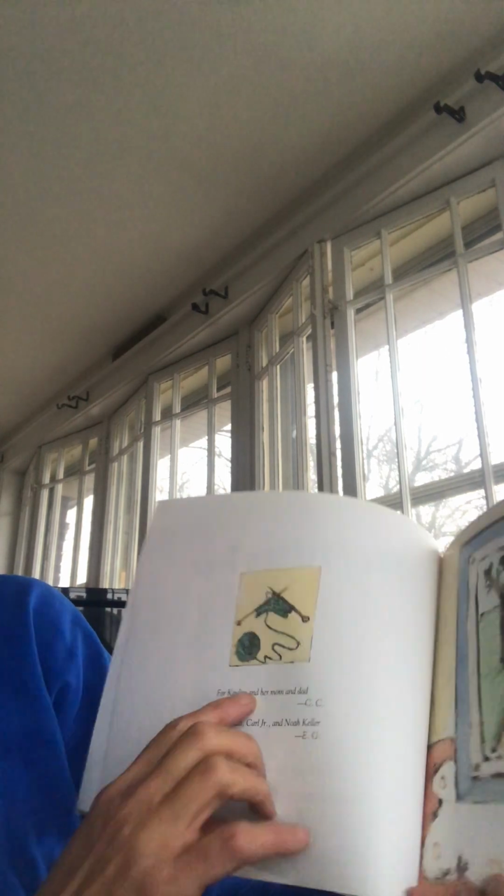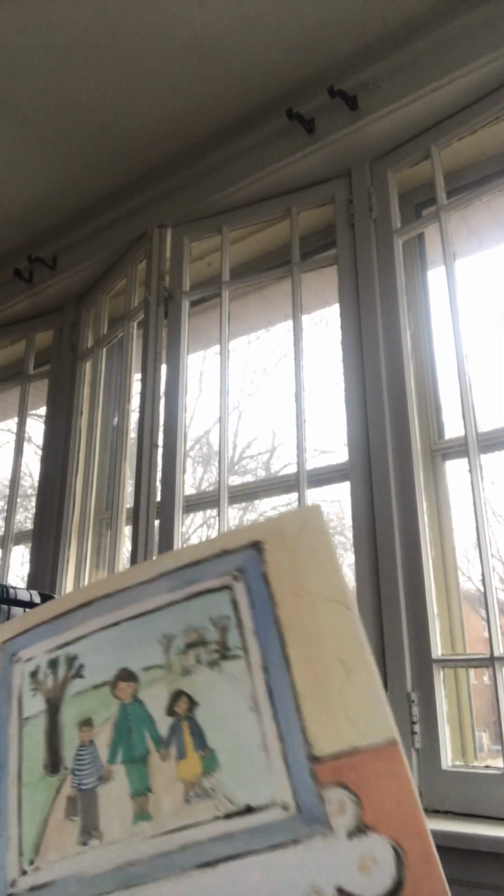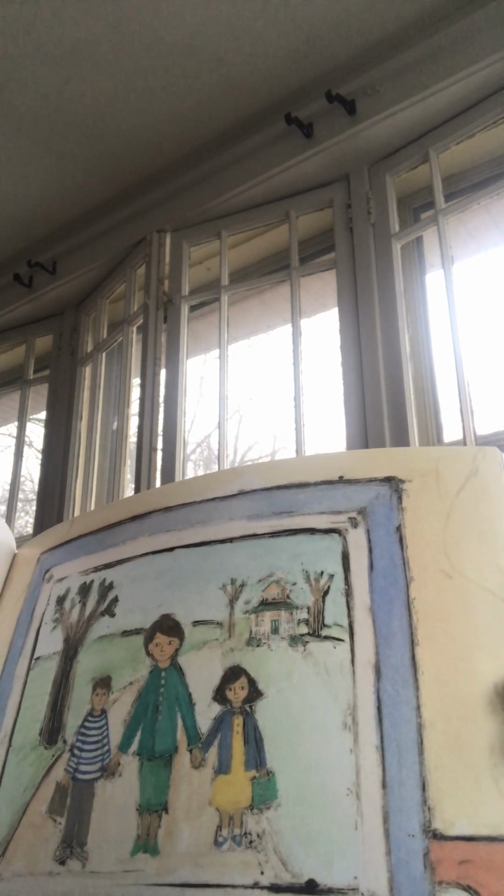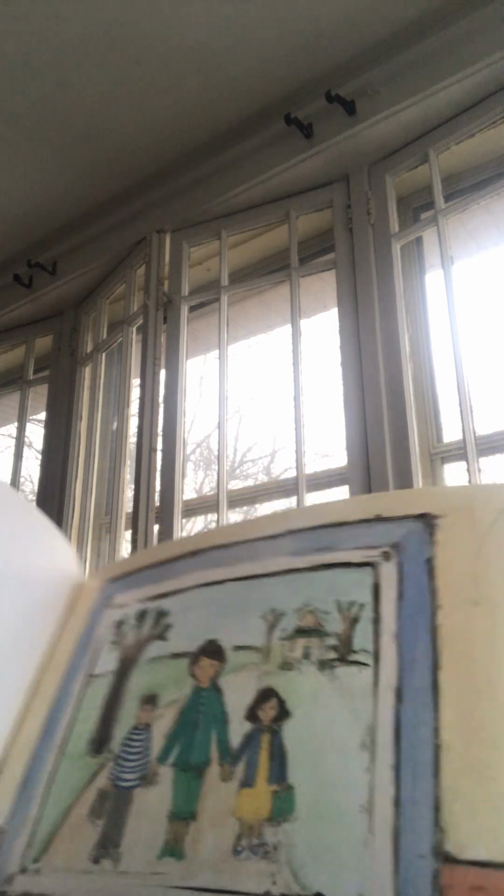And we have a dedication page, and we see a picture of a family. Let's see if you can catch any of the snow. Nope, you really can't. Most of the snow has melted. So, let's look at the snow in this book. Look at a beautiful illustration. Looks like a house by itself and a family.